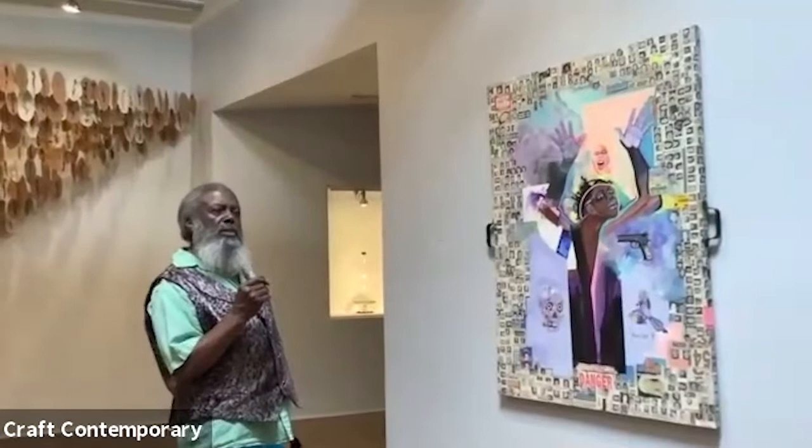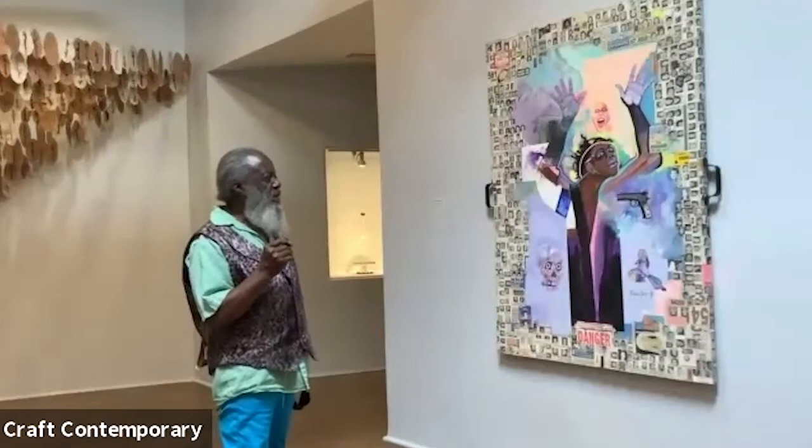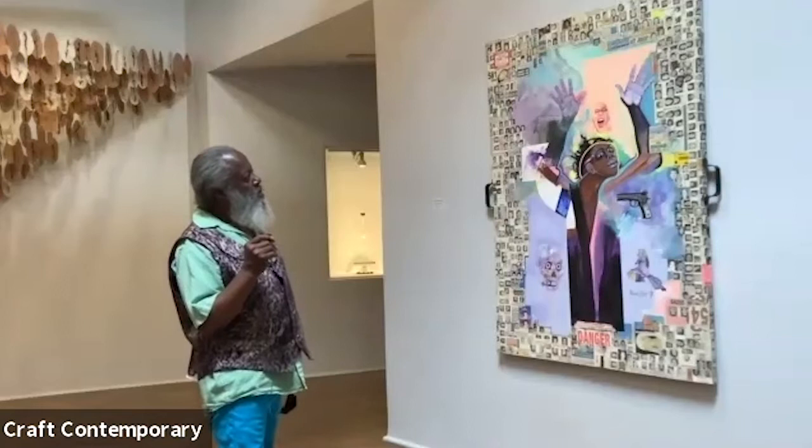I must acknowledge that I feel that my work is spiritually motivated and in some cases spiritually executed. And that always gives me the chance to acknowledge the creator. The handles on this particular piece are symbolic of a coffin.